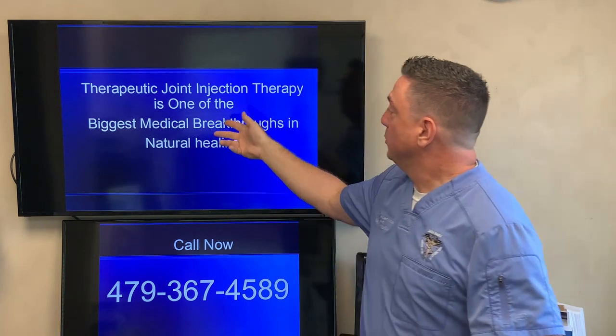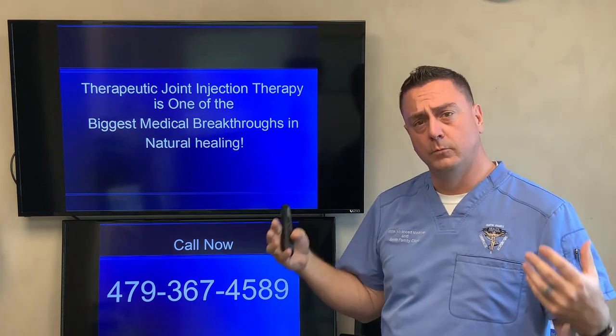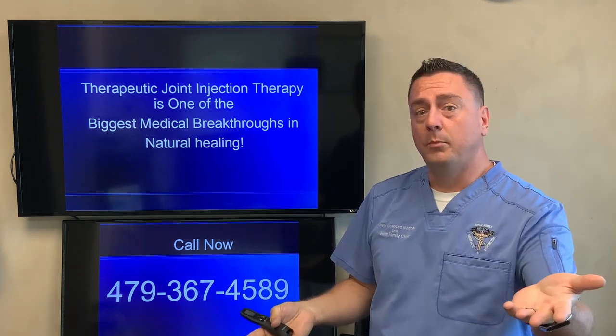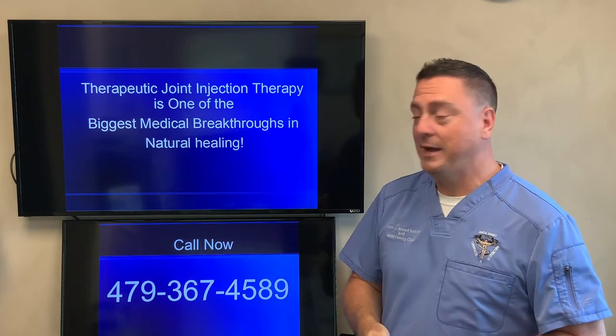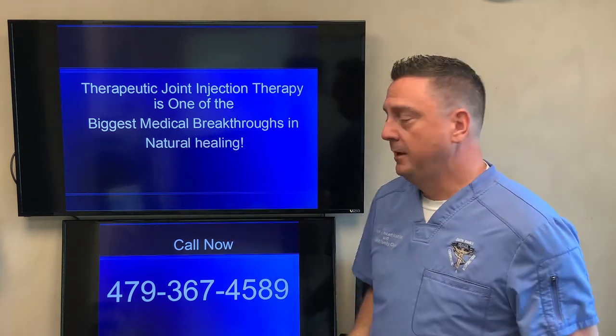Therapeutic joint injection is one of the biggest medical breakthroughs in natural healing. Why do we use the word natural? Well, we don't use drugs or medications for this. The tissues are either donated or they're utilized from your own body, but they're not drugs or they're not being created in labs. That's why it's natural, and we can use the term natural for this because of that very fact. We're not combining a bunch of chemicals together to make something. It's natural.